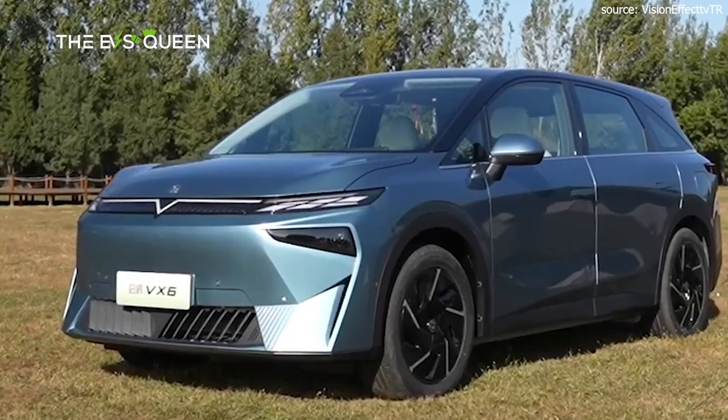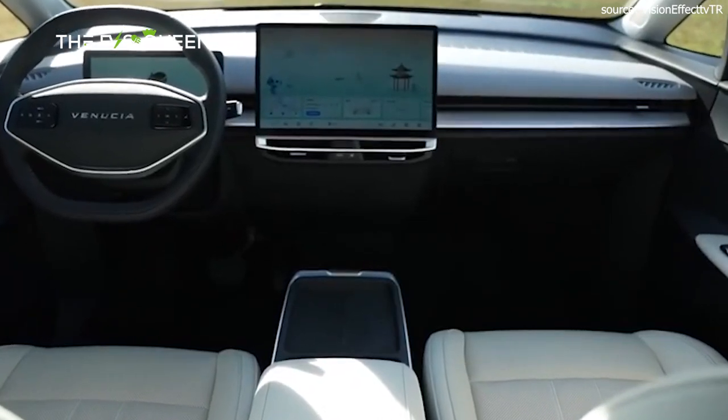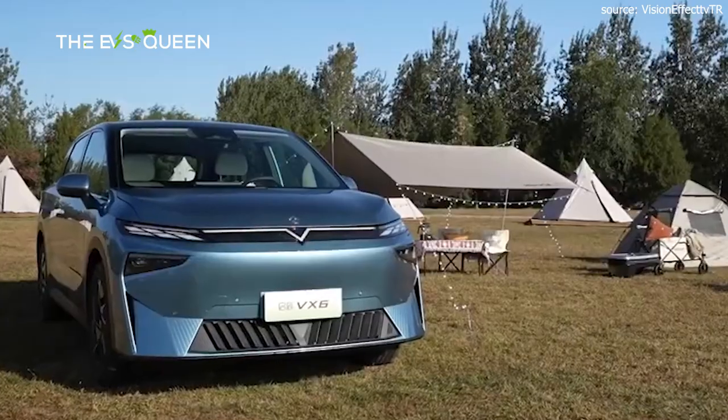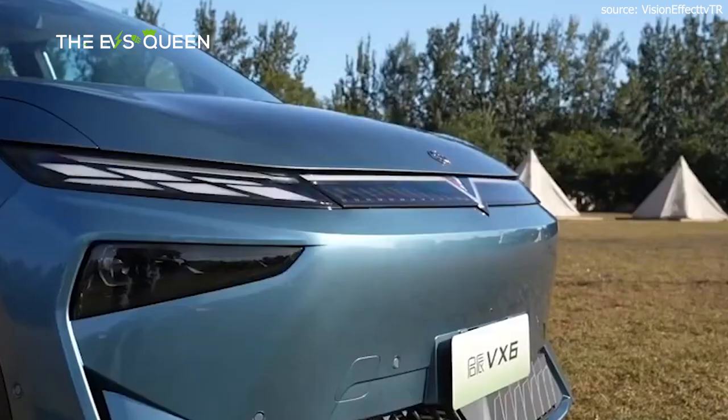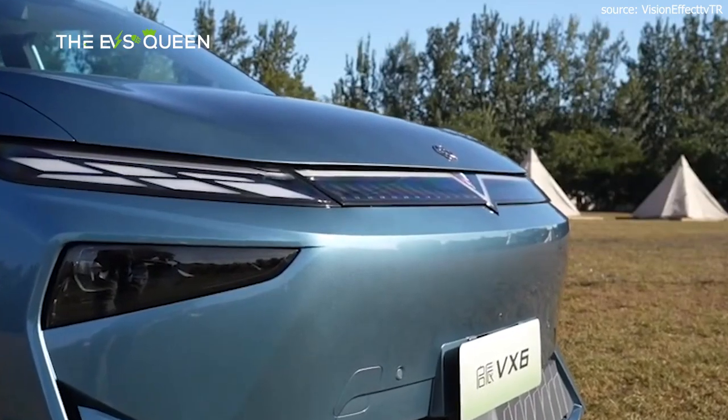Based on previous news, the new car will be officially launched on November 2nd, and we have also learned that the new car may be defined as a 150,000 yuan level family pure electric SUV model.